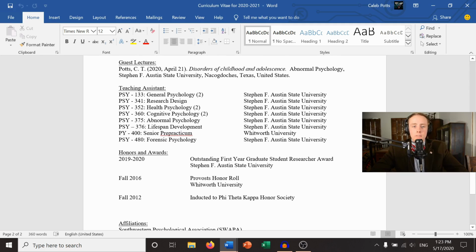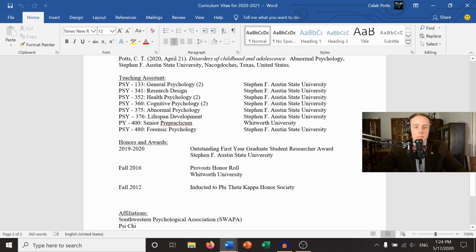Next, we have a section for the classes I've been a teaching assistant in. I copied this idea from a professor I knew who kept track of all the classes she taught and how many students were in each class and when the class was. And I thought, that's an interesting idea. It helps keep track of what you've taught and how involved you are in the teaching process. And so I have done that for my teaching assistant classes.